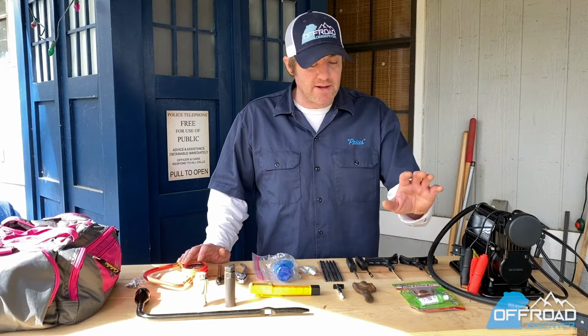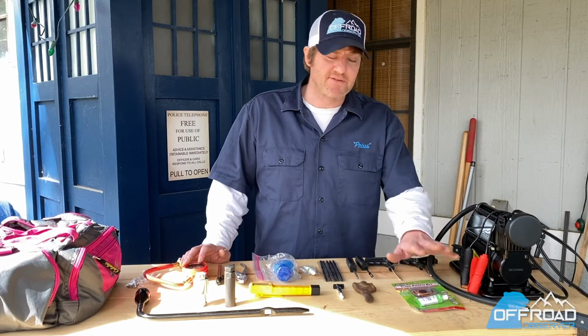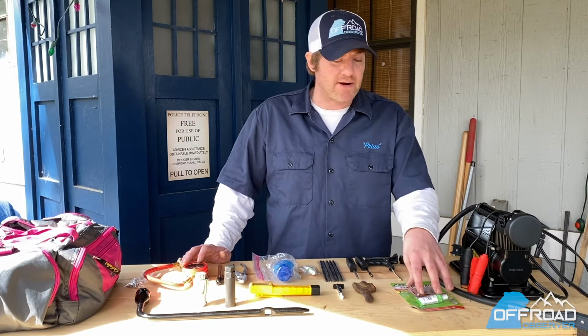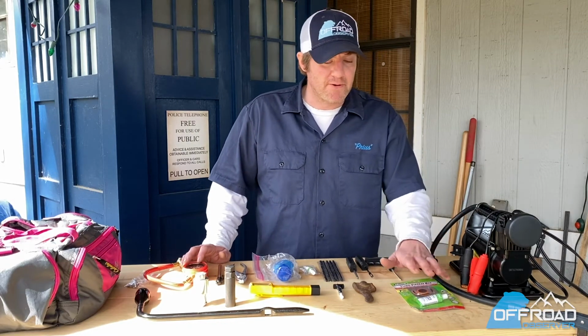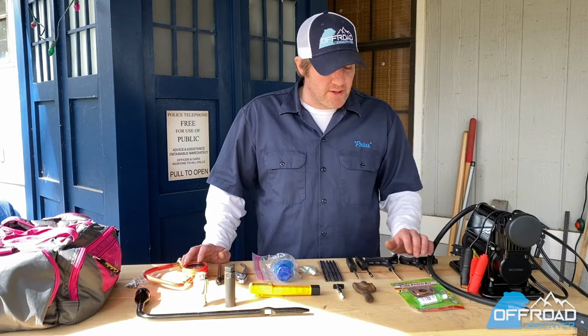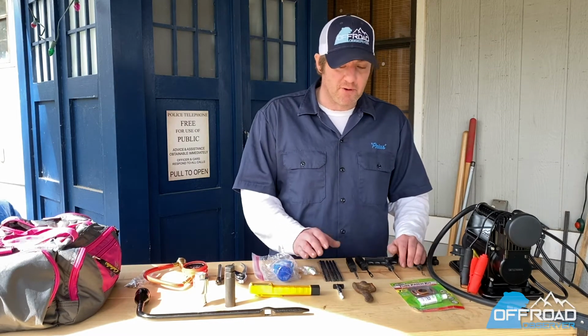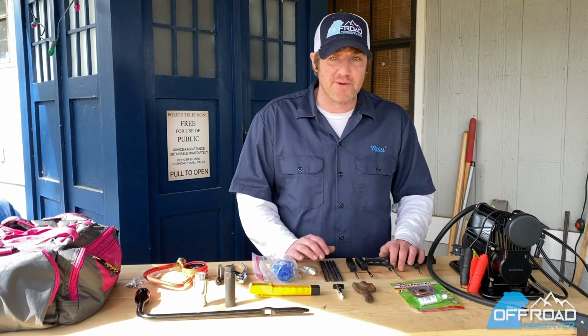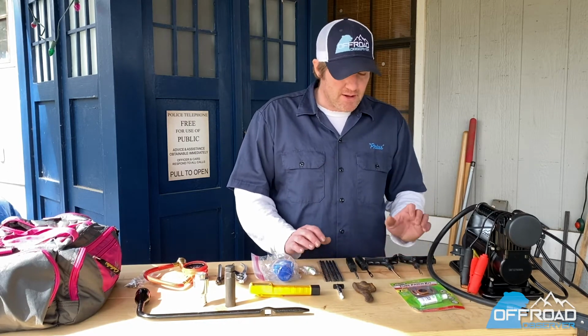First, you can get a tire patch kit. This is actually one for bikes and stuff, but they actually make ones for automotive tires. I've never really used one before, but some people do. I've used this a lot more, which is the tire plug kit. My dad's a paint contractor, so I've driven over quite a few nails and screws in my lifetime.